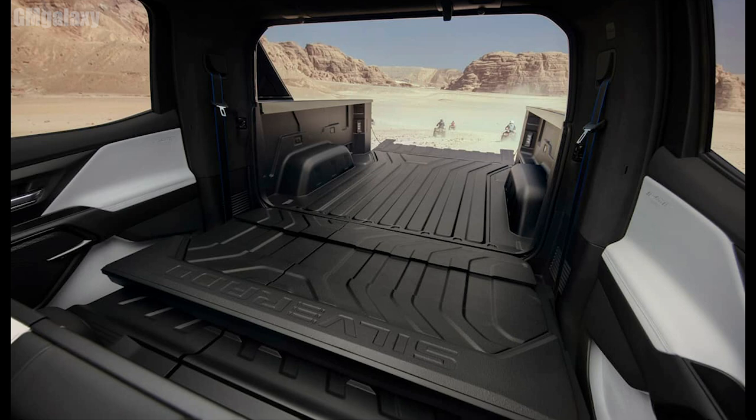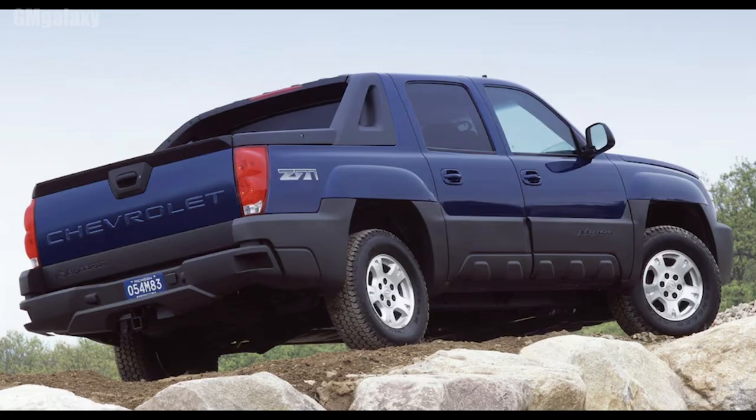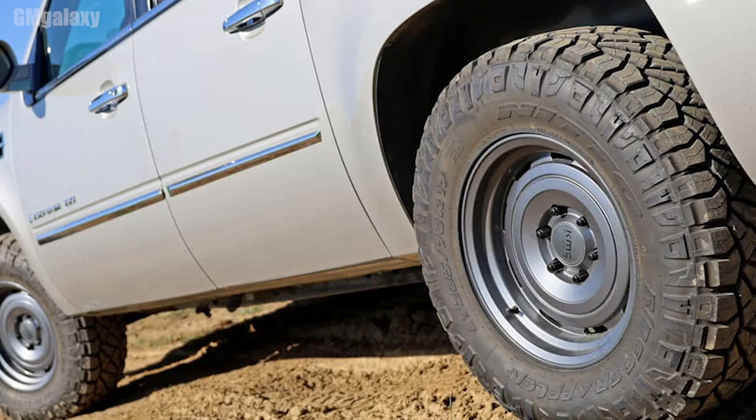So again, it was designed for work and fun. Whether for work or play, it helped make the Avalanche one of the most versatile vehicles you could buy. It could carry a family in comfort, along with a modest rear bed for more of your outdoor gear, or it could haul a surprisingly big load with that extended version.